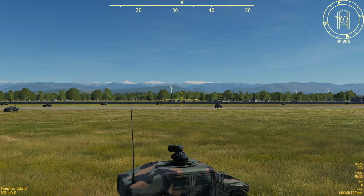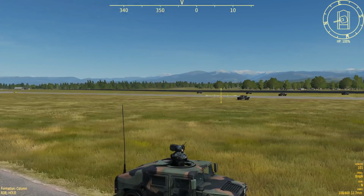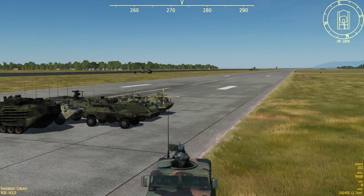Now we can actually load infantry into these vehicles, but it's not something that we can easily do as far as I'm aware. It requires some programming in the mission. I do have a short video of that in the mission editor section if you want to see that. But that's a bit more advanced, so I'm not going to go into that today.